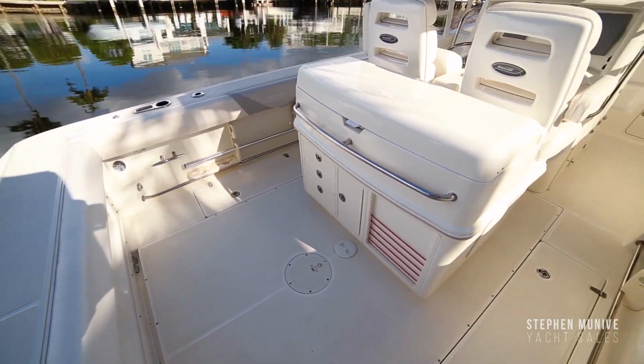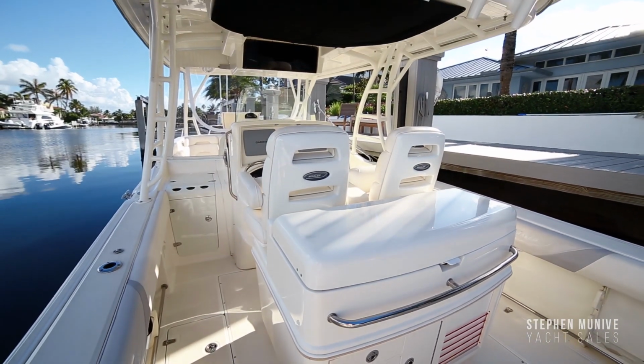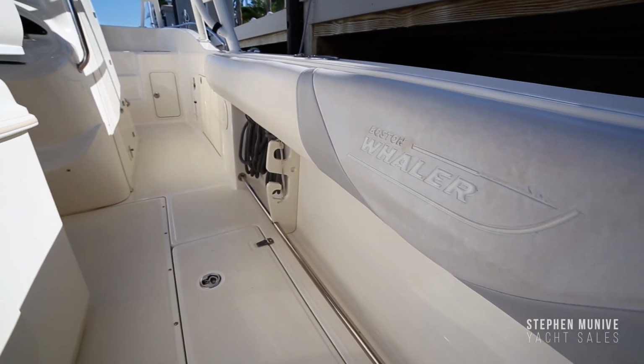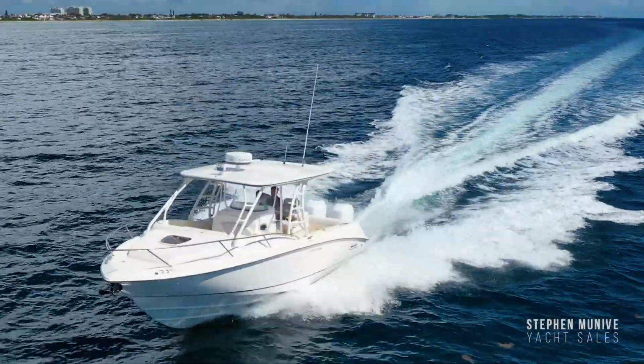Everything about this boat is a testament to what Boston Whaler has achieved since day one. Loaded with features and backed by a reputation for being unsinkable, you will enjoy every moment with your friends and family.